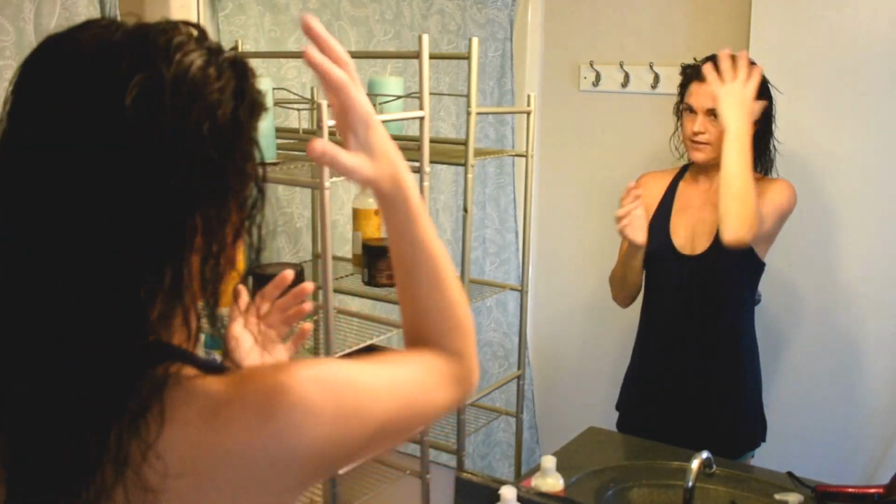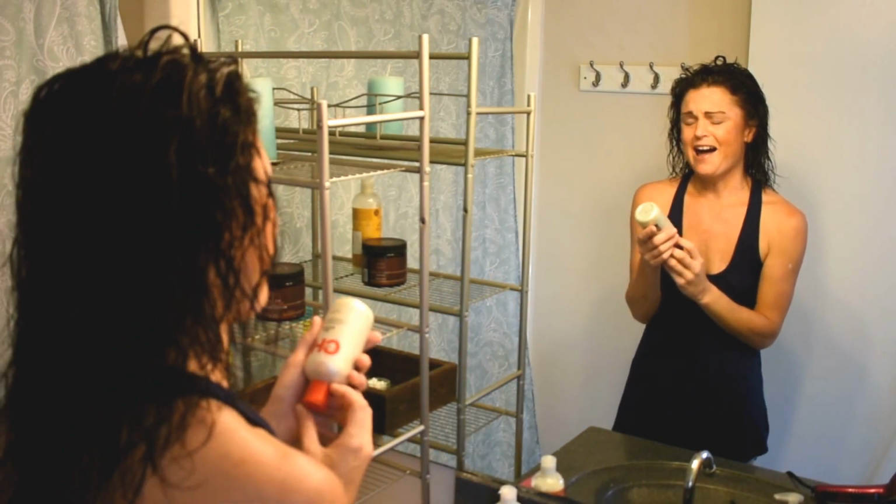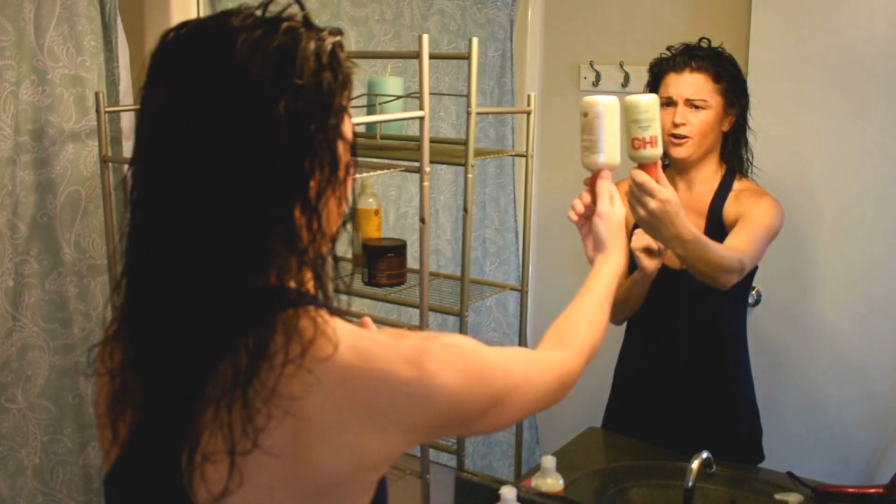So, all right, now that we got that in there pretty good, I've had to turn this upside down because I'm almost out, and it's my favorite product ever.